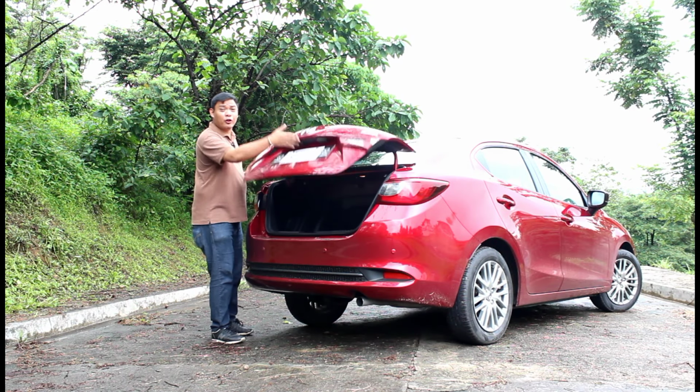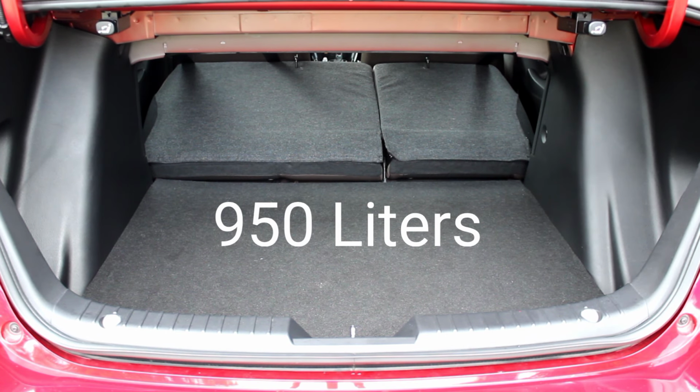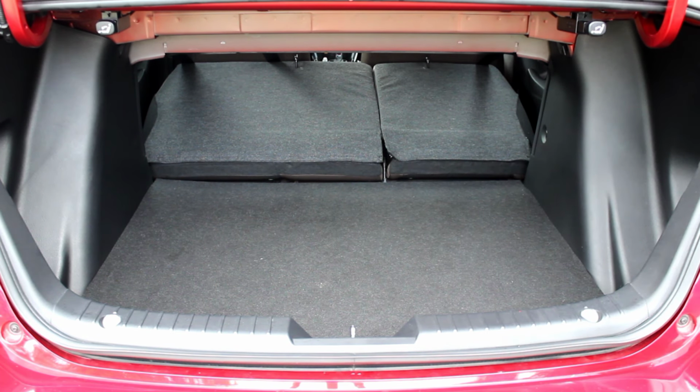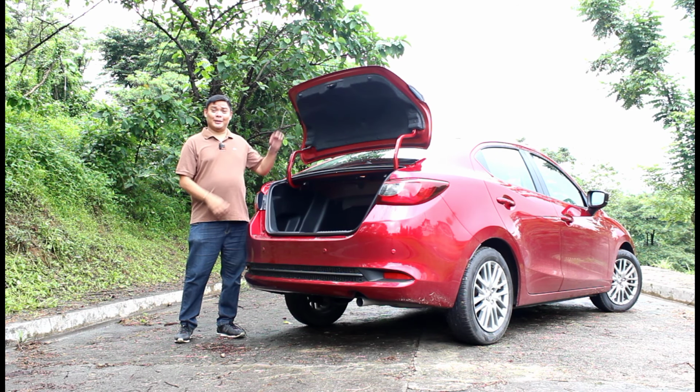Opening this trunk reveals 440 liters of cargo space, which extends to 950 liters with the seats folded. It's worth noting that the seats don't fold flat because there is a bit of a step between the trunk floor and the back of the seats. In any case, the trunk space is quite generous for something this big.